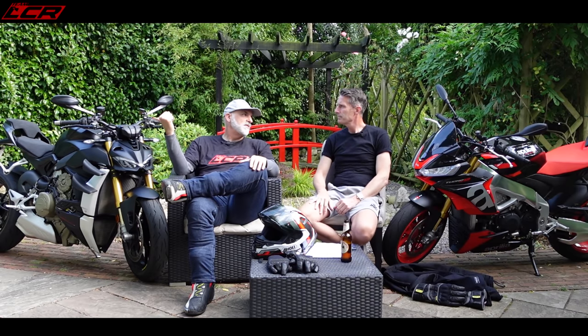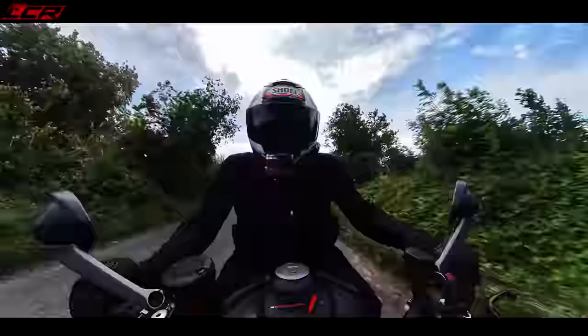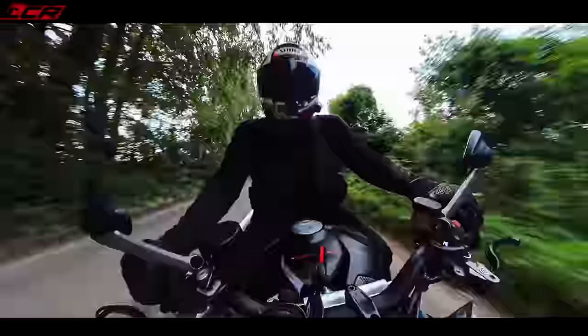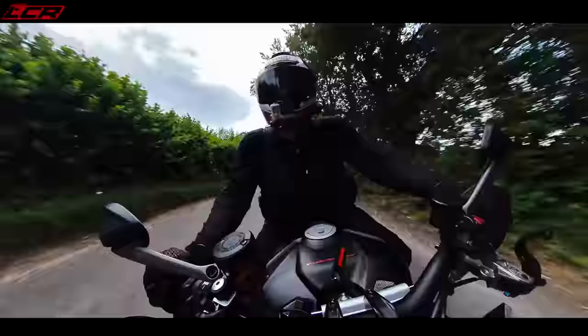No. I'm sure they could do an A2 version of this, because it's that stable, it's that planted. Yeah, well, that front wheel just doesn't really want to come off the ground. And I've got the wheelie control off, I've got the traction control off.